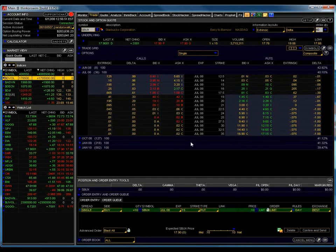This is the way professional traders make money in stocks, whether they go up or down, because if they go down, all they do is cash in their put insurance policies to purchase additional shares of the stock.